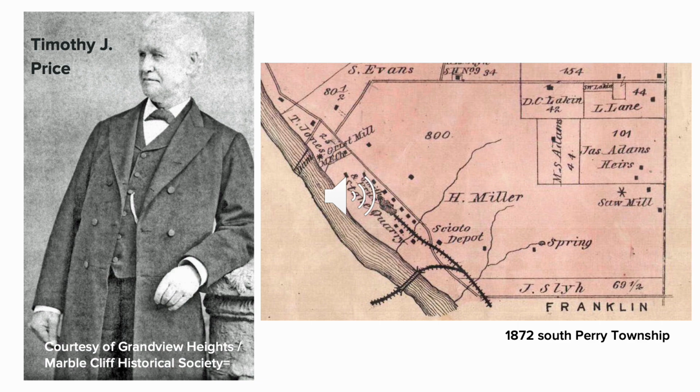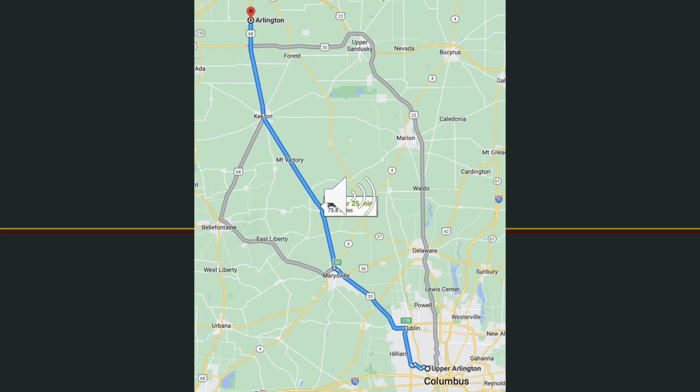Okay, so again, this is 1889. By 1901, a larger group of land, including Arlington Place, became officially the hamlet of Marble Cliff. Now, many residents had wanted to keep that Arlington name, but there was a problem. As you can see from this Google map of today, there is an Arlington, Ohio, and that is just south of Findlay. And so when they were forming this hamlet of Marble Cliff in 1901, the U.S. Postal Service would not allow them to call the area Arlington because, like I said, an Arlington, Ohio already existed.